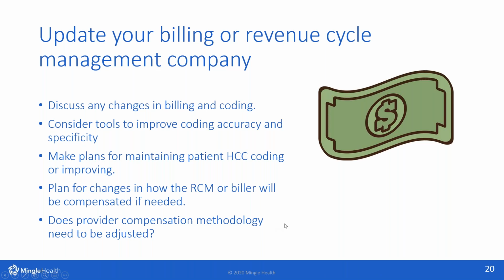Revenue is always going to be important. If you have a revenue cycle management company or a billing company, think through what the billing and coding changes and those repercussions might be. Maybe you need more tools for billing and coding accuracy or specificity. How are you going to improve HCC coding if it needs to be changed or improved? Is your billing company or RCM compensated based on your billings, or how is that compensation addressed? Do you need to adjust that? Another one might be, do you need to adjust provider compensation methodology? Instead of it being based on visits, is it based on patient acuity? How are you going to adjust that in this different payment methodology?